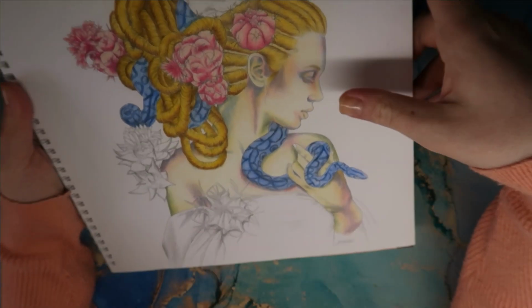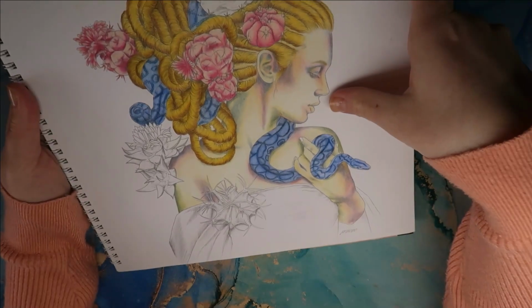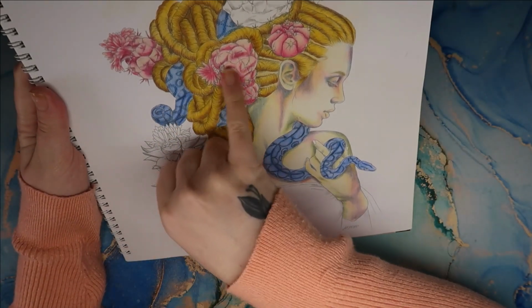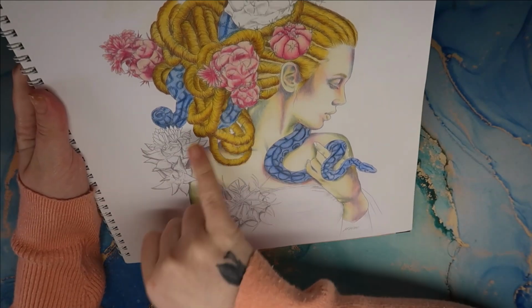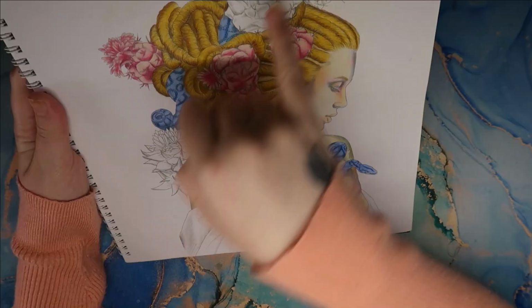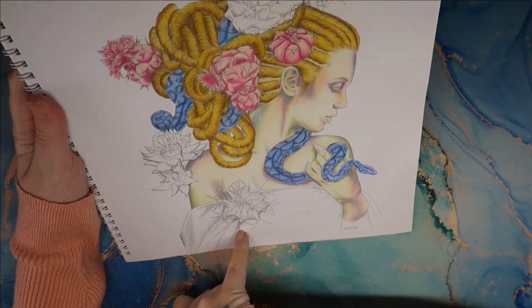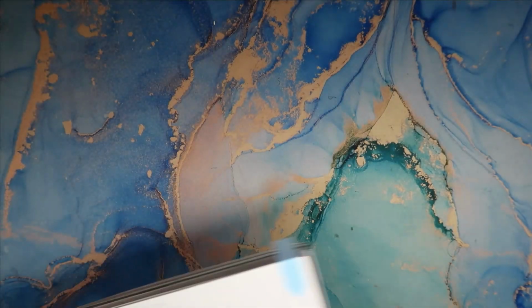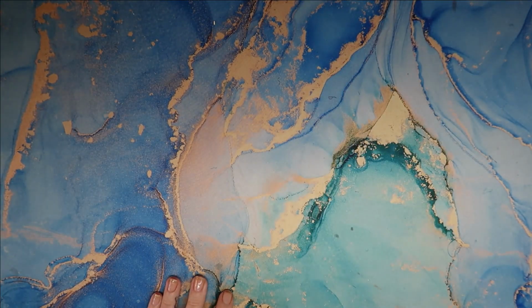The skin is Caran d'Ache Luminance, the hair is Prismacolor, and the snake and the start of these plants are Prismacolor as well. So I might try a different pencil for these. Yeah, I think that's what I might do. So that's my WIP that I'm working on at the minute. I'll keep that one out.